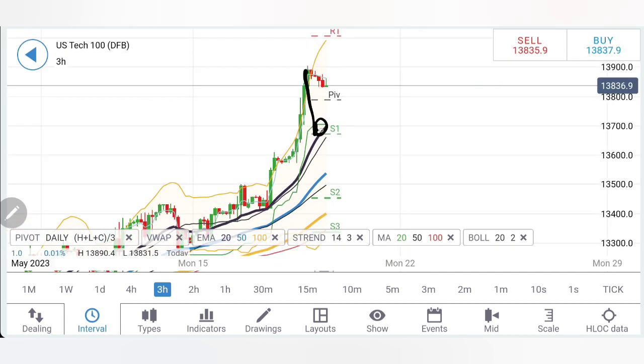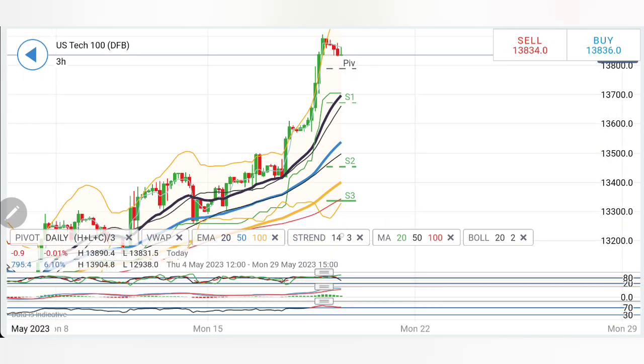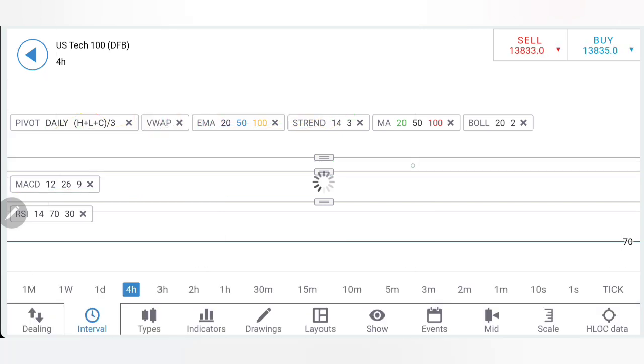It is trading from the extremes. It is trading with the extreme divergence from the 20 period moving average, which has started to stabilize, and hence 13700 levels should be seen in the near future. Stochastic overbought looking for vertical drop. MACD trying to converge, crossover for a sell. RSI overbought here on the 3-hour charts as well.